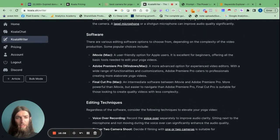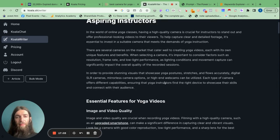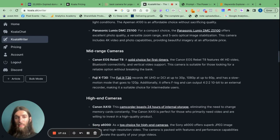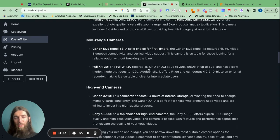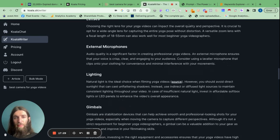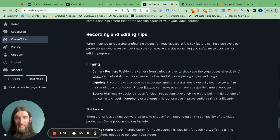I think one slightly disappointing thing here, at least so far, because let's see, we're 2/3 through the article now. It's surprising that it hasn't actually just gone through and listed camera models. Yeah, it's done pretty well here, but it's only got a couple of lines for each, whereas maybe it's based on those particular search results. But traditionally, for an affiliate roundup like this, you'd be looking at a good couple of hundred words for each, basically a mini review of each camera. Whereas here, the products are quite minimal. It's much more about recording and editing tips.